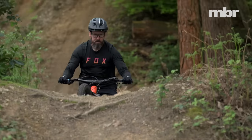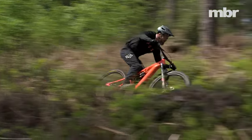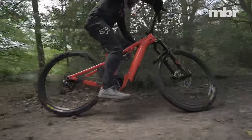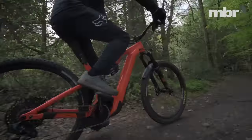Okay. I mean, the cool thing with a Bosch motor is you get that overrun, can't you? Yeah. So you can time your pedals, if you know what you're doing. You've got a lot of overrun, a lot of power. This is quite an experienced rider's bike. I'm not saying you can't ride it if you're not experienced, but to get the most from it, this bike felt best when you're going as fast as possible.